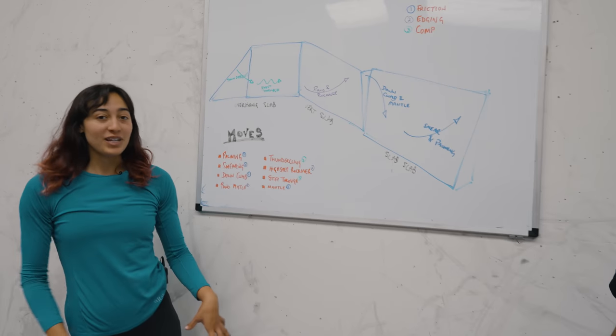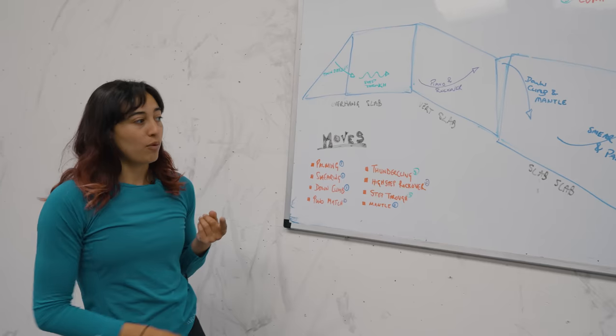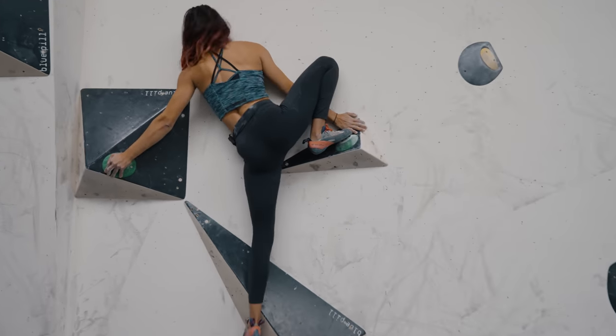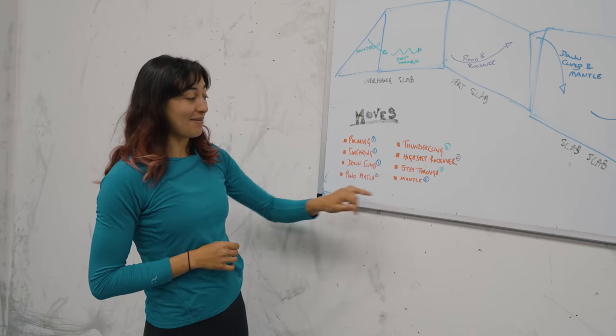We came up with three main styles of slab climbing. There's the friction slab, which is what you might find in Yosemite, Joshua Tree, La Pedriza. It's a lot of palm smearing. The friction slab's gonna have palming, smearing. We're gonna throw in a down climb and a mantle in there.